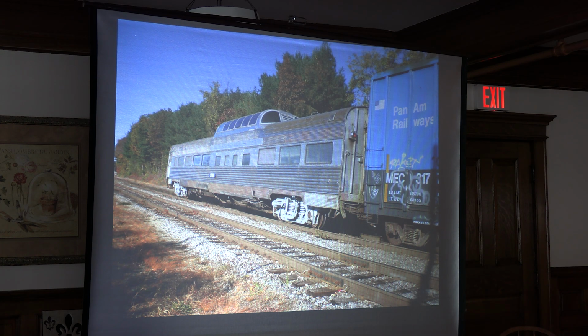From a dispatching perspective, obviously a worst nightmare. It's probably an understatement. But just to realize, railroading is an outdoor sport. Things happen. Humans make mistakes. We'll find out with the NTSB investigation of what had happened. Things can happen. As much as I hate to say it. Could have happened a million other places except the middle of that village, right?